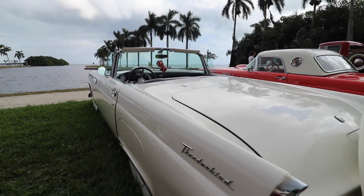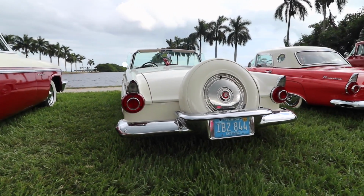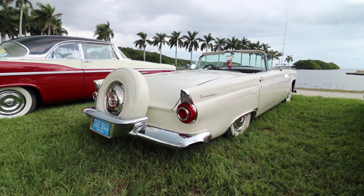And the convertible top's buried as... Also, you can fold it up on top to make it easy just to bring it up if you'd like. So it folds like a rag top on the back, or it folds behind the seat, which I think is a nice, clean, sporty look.